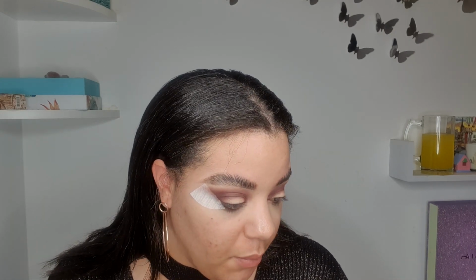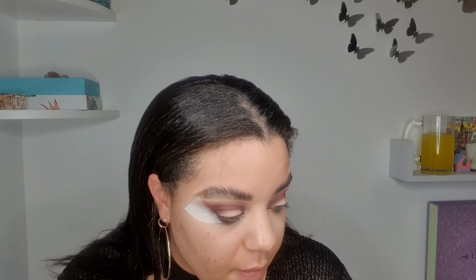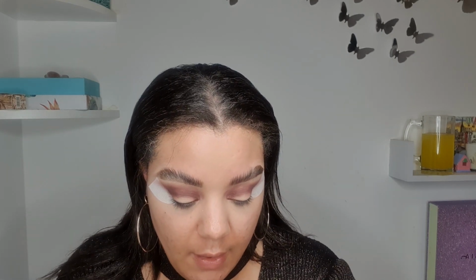So that blended out quite nicely, actually. Yeah, it's actually super pigmented. I actually thought that this wouldn't blend out as much as it did. So I'm not actually too disappointed with that. So as I said, I'm going to go quite neutral with this, and then I'm going to take a more mid-tone brown, which is that one here, and I will sort of overlap them.